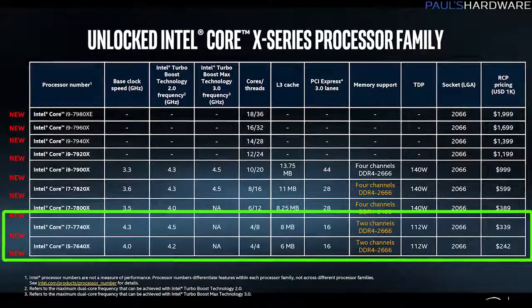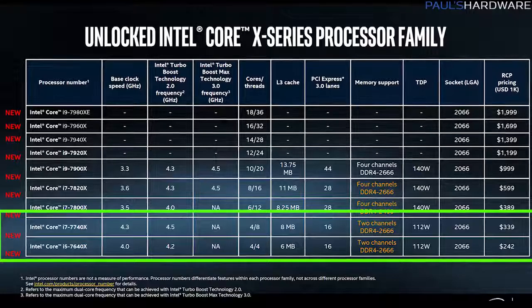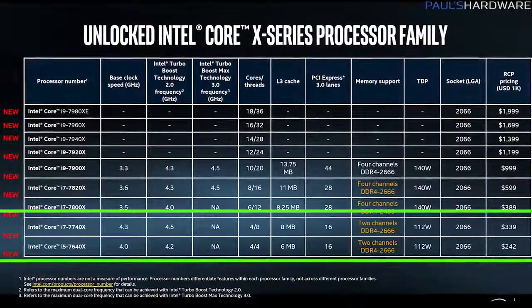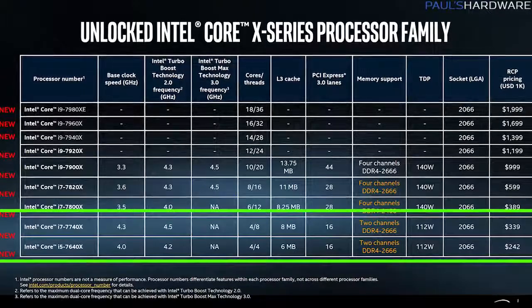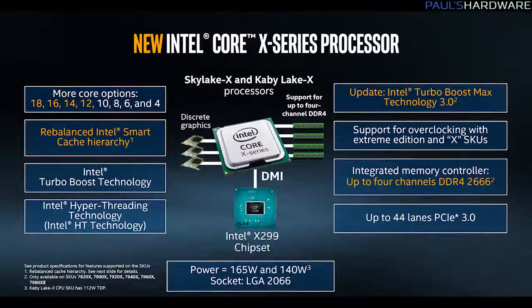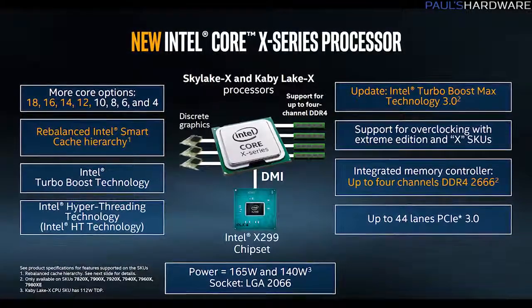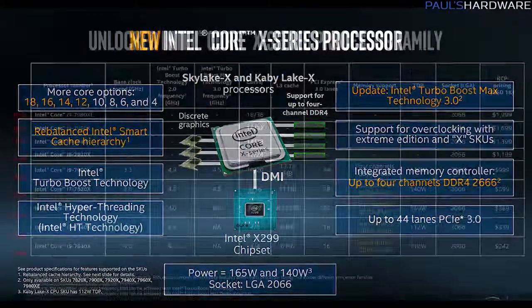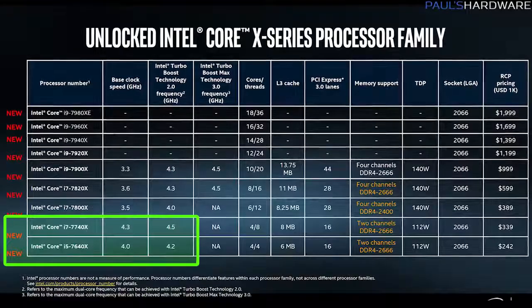At the low end of this entire lineup, you have the Kaby Lake X based quad cores, the $242 7640X that does not have hyper-threading, so it's a 4-core, 4-thread CPU, as well as the $339 7740X with hyper-threading. That's got a 112 watt TDP. Actually, both of those have 112 watt TDPs, and both of them are based on the Kaby Lake architecture. So they're going to be shipping at higher frequencies, 4.2 gigahertz and 4.5 gigahertz turbo, respectively, for the 7640X and 7740X. These two CPUs do have some limitations, though, compared to the higher-end Skylake X CPUs in this lineup.